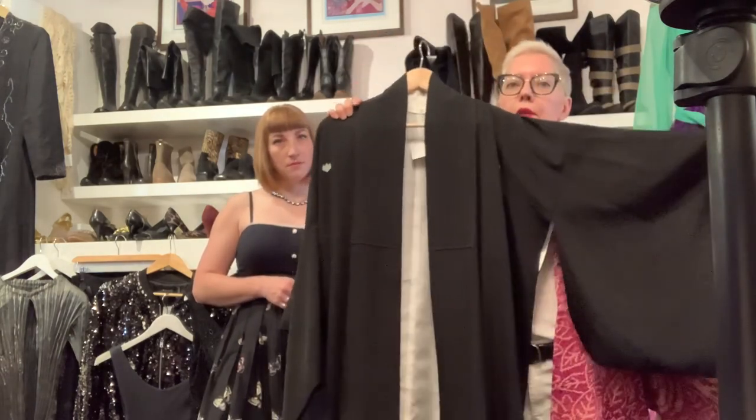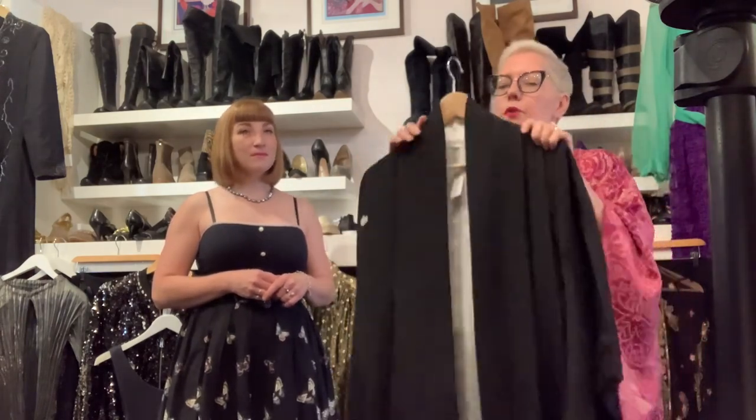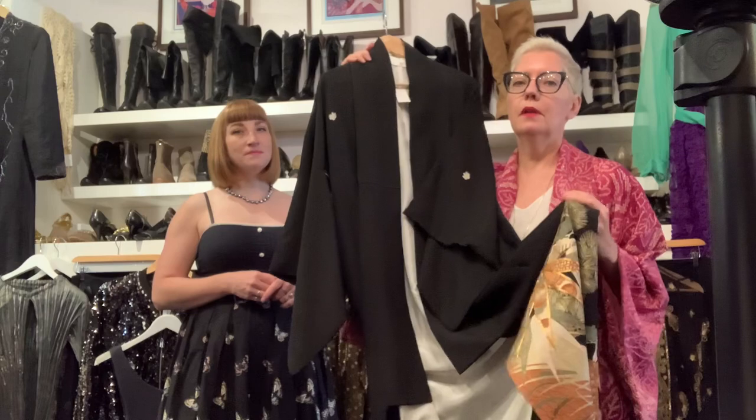So this one, we get so many people that want to go to 20s flapper parties or something. And back in the day, kimonos in the 20s were such a popular piece. So you could do this with a wide leg pant, like that beautiful black silk wide leg pant we showed last Saturday that sold. This is just stunning.